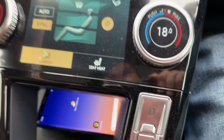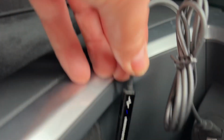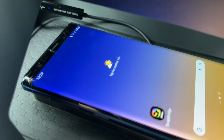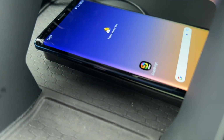So it only works when the car is powered up. Right, there we go. So we'll have power. It's showing blue. And there you are, right up at the back, I can actually see that this is charging. So it's worked.